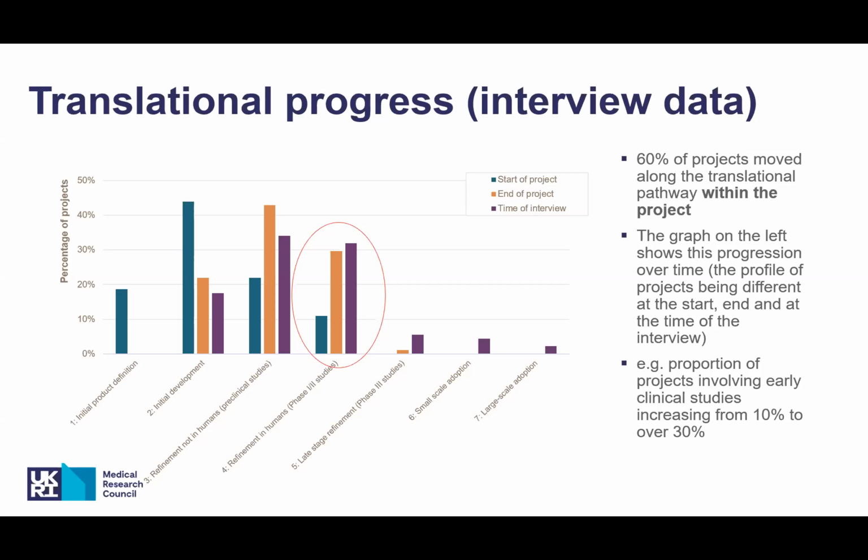Of course, a 60% progression means that 40% had not moved enough to be categorized at the next stage. But I think this was probably the best evidence we'd ever come across that things were at least moving down the translational pathway. And of course, as we'll look at later, attrition, so identifying projects that should be closed or are dead ends, is also quite an important part of supporting translational research. So this slide identifies data from our interviews.